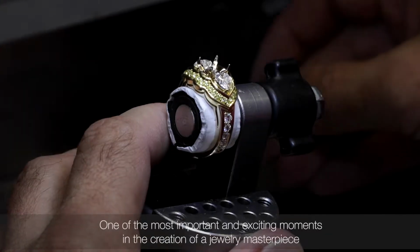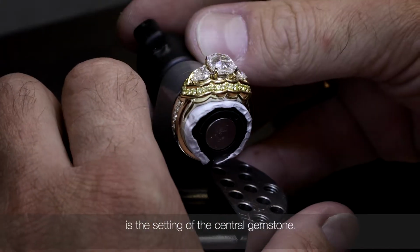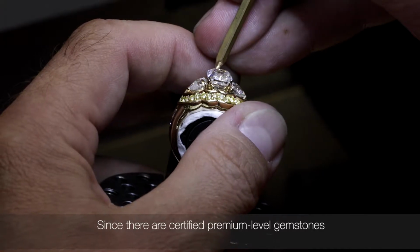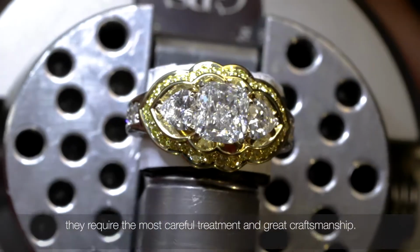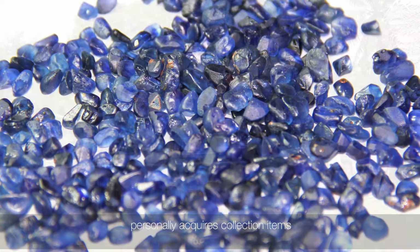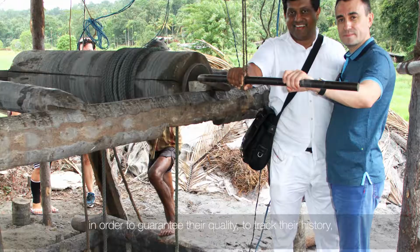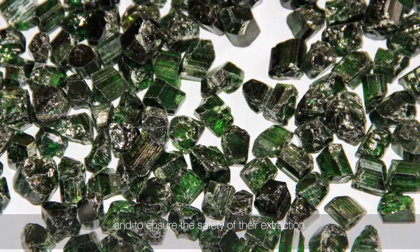One of the most important and exciting moments in the creation of a jewelry masterpiece is the setting of the central gemstone. Since there are certified premium-level gemstones in the heart of CHAMOVSKIKH jewelry, they require the most careful treatment and great craftsmanship. The owner of the jewelry house, Alexander CHAMOVSKIKH, personally acquires collection items at the best deposits and polishing enterprises of the world in order to guarantee their quality, track their history, and ensure the safety of their extraction.